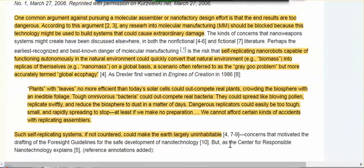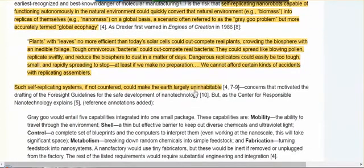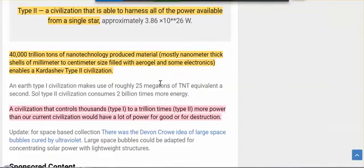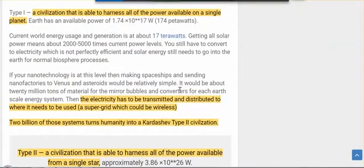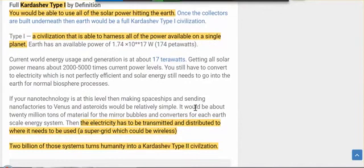Such self-replicating systems, if not countered, could make the Earth largely uninhabitable. Now, when I was doing a little bit of research on this, Kardashev, these Type 1, Type 2 civilizations, energy doesn't disappear. So what I was hearing was that harnessing all of that power, all of that energy, you would have to have somebody very responsible in distributing that energy.